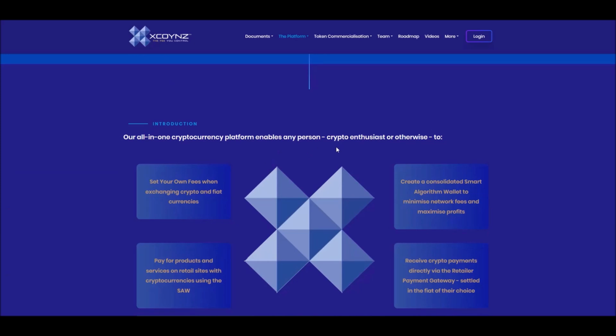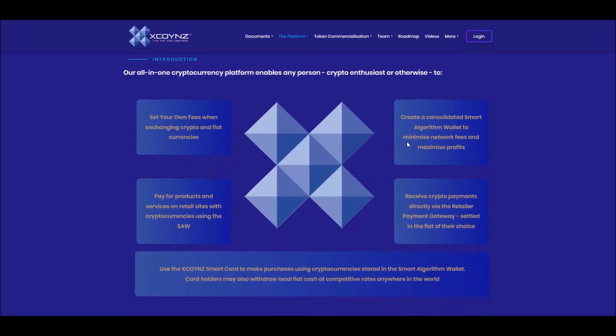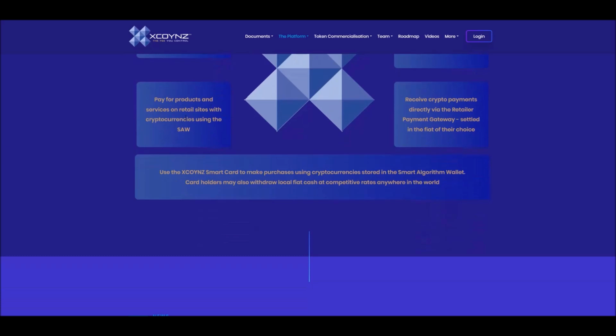All-in-one cryptocurrency platform enables any person, crypto enthusiast or otherwise, to create a consolidated smart algorithm wallet. That's the SAW. Minimize network fees and maximize profits. I did not go over that. They're actually going to let you set your own fees on the exchange. You can set lower fees, and if you use their token, obviously you get a discount, which is one of the main utilities of it. You set your own fees when exchanging crypto to fiat and fiat currencies. Pay for products and services on retail sites with the cryptocurrencies using the SAW. That's the merchant portal. Receive crypto payments directly via the retailer payment gateway settled in fiat of their choice. So those are pretty cool.